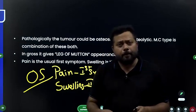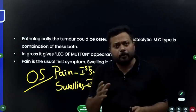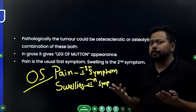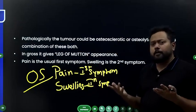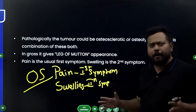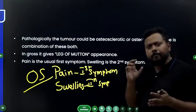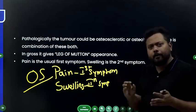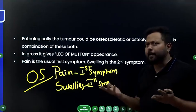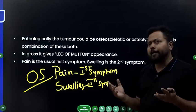possible, dear friends, is because it is notorious for secondary spread, hematogenous spread to the lungs. Once secondaries have happened, the prognosis is very bad, you can't predict. So you should try to pick it up early and treat as early as possible. Then only can we give some 5-year survival rate. Once secondaries have happened, in a few months patients will pass away. So you should be very careful.